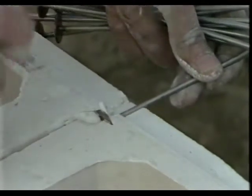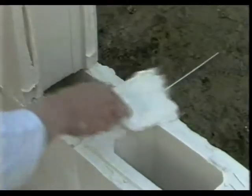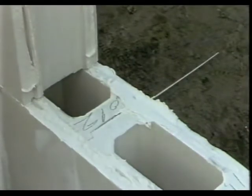Bredero has developed special stainless steel wall ties, which are driven home with a hammer, and the holes filled with a special gypsum filler. An extremely simple construction, which satisfies all requirements.